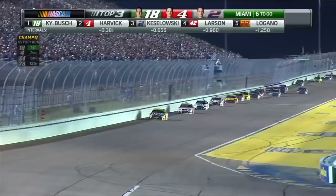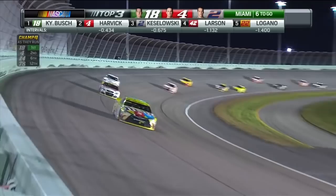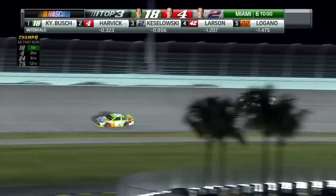Six laps to go. Jeff Gordon has made his way up to sixth. Kyle Busch, Kevin Harvick, two of the championship four, running one and two. Maintain. I got your back here. Hey, run between the seams. That's Kyle Busch's spot and letting him know where Kevin Harvick ran in one and two. Kevin Harvick already searching up the racetrack, looking for that clean air.